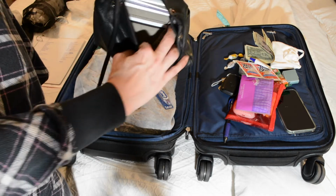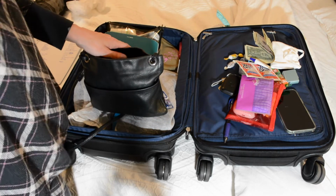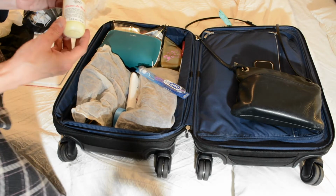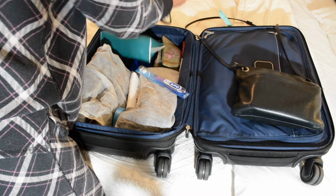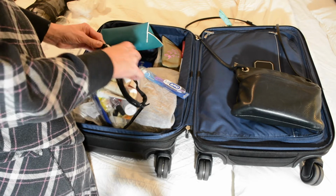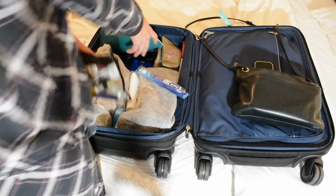And then I have my credit cards and ID in the purse. So I'm only bringing this purse, so trying to keep it light. And I've decided to bring this thing of lotion just because sometimes the hotel doesn't have the most moisturizing of lotions, so keep that in mind if you haven't stayed there and you're not sure. If you have stayed there and you do know.